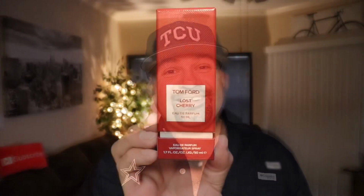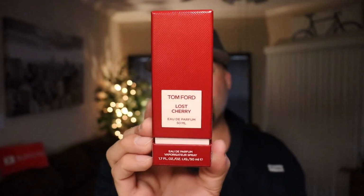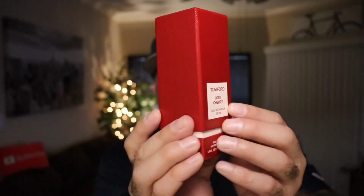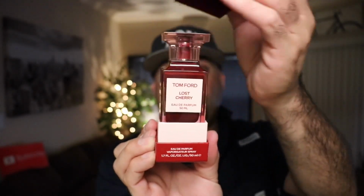So while Brandon looks up the notes for you guys, I'm going to go ahead and show you guys a presentation. Okay, so here is the box for Lost Cherry. Looks almost like all the other ones from the Tom Ford private line. This one just happens to be red. Has like the pink label here. Nothing too much going on with it. Does open up from the top like so.